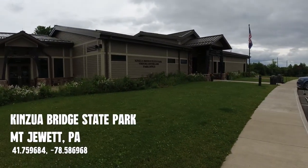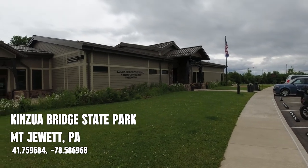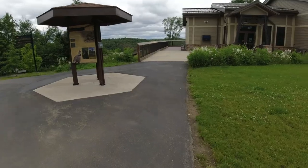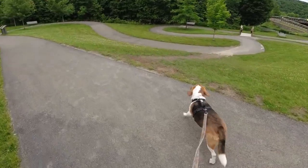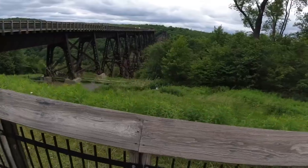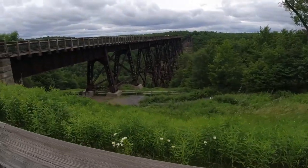Here at Kinzua Bridge State Park. So the visitor center is here. Maybe I'll put Toby in the truck here in a little bit so I can go in that. Looks like we can get over to this skywalk. Come on, Toby. Whoa. That's cool.